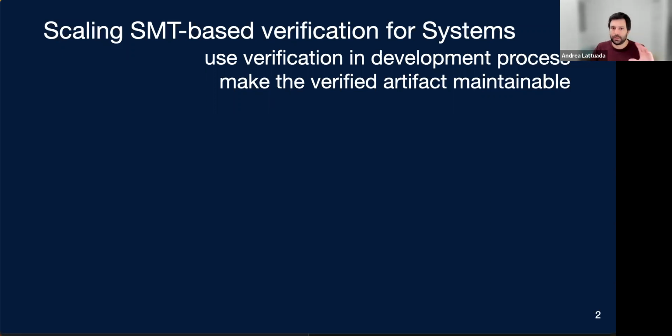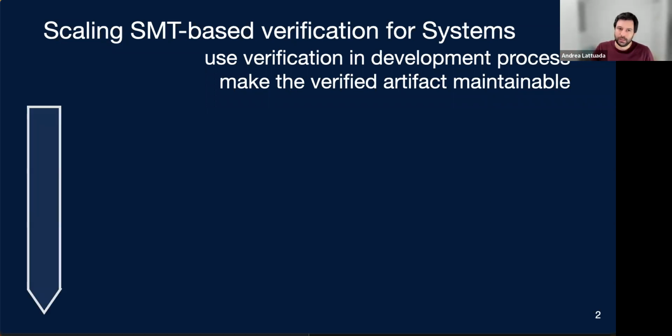rather than what some folks have done in the past, which is build an artifact and then verify it. And also be able to have a tool that allows us to make the verified artifact maintainable. So we build the artifact, the proofs, and then we evolve both. And this is both about the tool, but also about the methodology that one employs to work on this larger project.